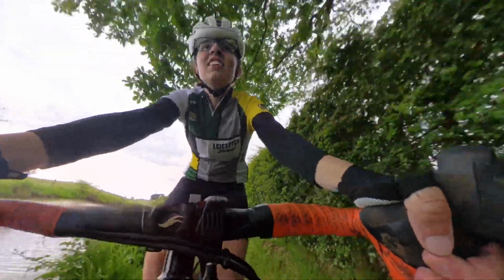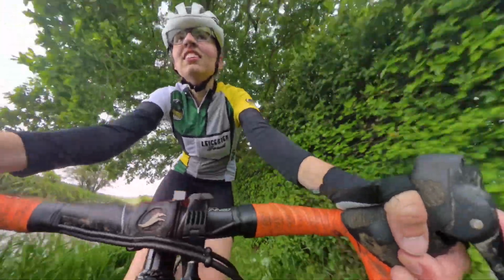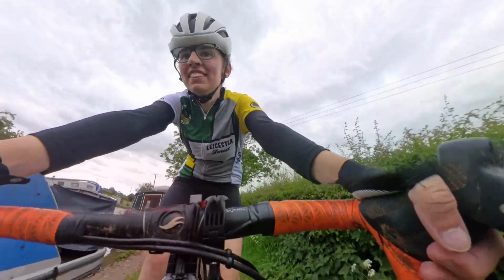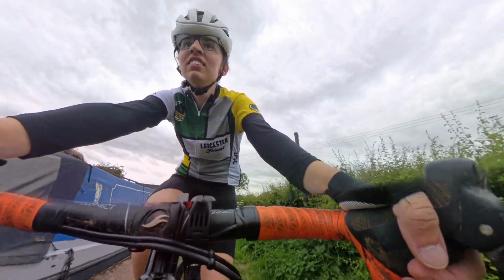Also, how cool is my new Leicester Forest jersey? It's a special limited edition jersey that I pre-ordered a couple of months ago and picked up on the Sunday before this ride. So this was my first time wearing it and it made me smile for the whole ride.